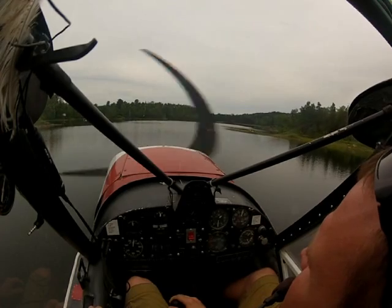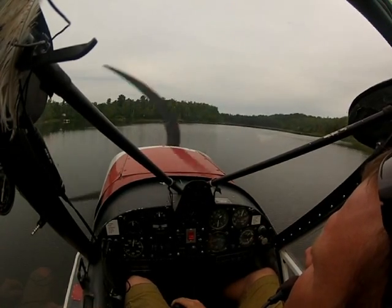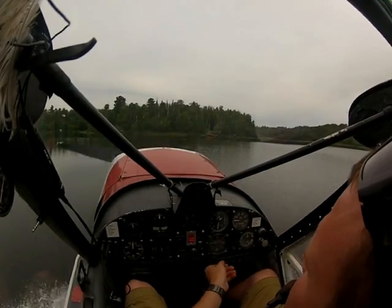But then once you get to a point and you pass your LVR, you want to have your descent rate and your pitch and power and everything set up and squared away, and just let the airplane come down to the water. Don't try to feel it.